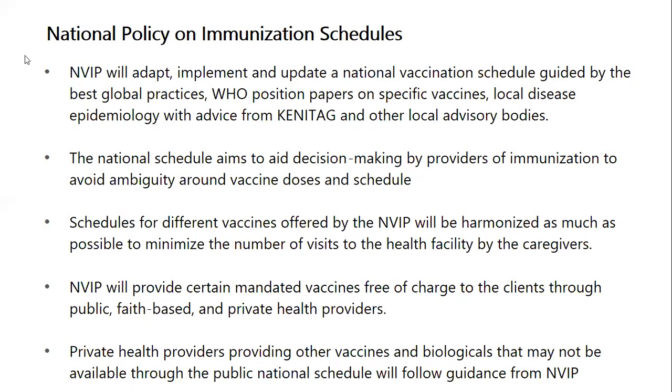So we are using the National Vaccine and Immunization Program guidelines, and this is the program that we said adapts, implements, and updates the national vaccination schedule using the best global practice, using guidance from WHO position papers on specific vaccines, also using local disease epidemiology and local priorities, and also getting advice from the Kenya National Immunization Technical Advisory Group and other local advisory bodies.